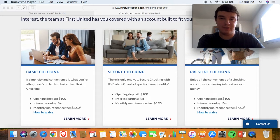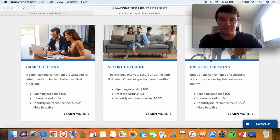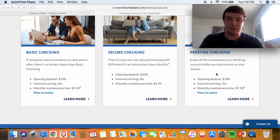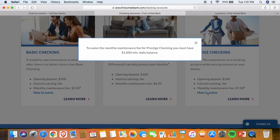Then their highest tier checking account that they have here is the Prestige checking. Okay, minimum opening deposit of $100. Interest earning, it does earn interest. How to waive the monthly maintenance fee? You can waive it, but the monthly maintenance fee is $7.50.